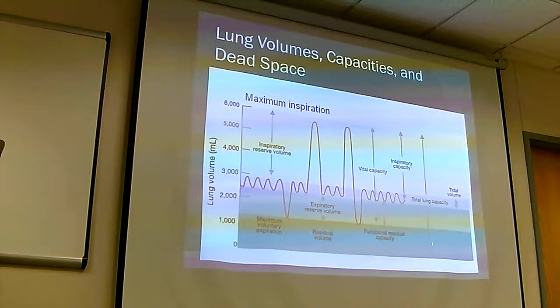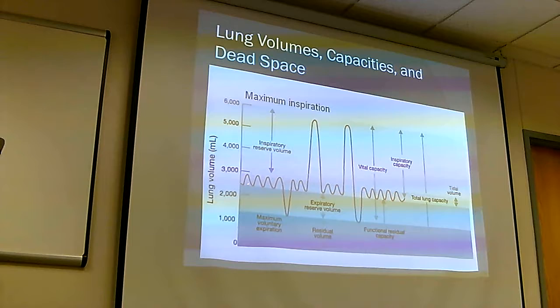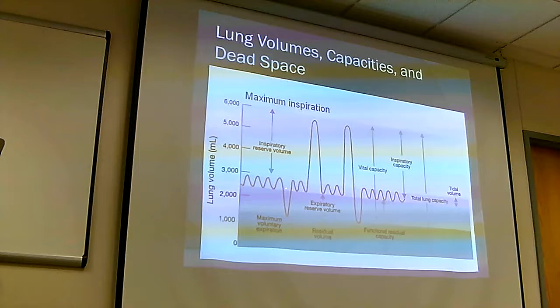Our normal tidal volume is this red line. That's you sitting right here and just breathing. And it's on average, this says it's 700, 800 or so. No, it's about 500 in an adult. I would say the average is 300 to 600 in an adult tidal volume.